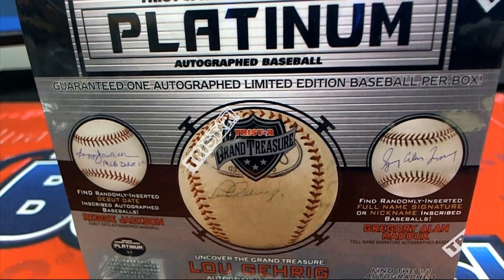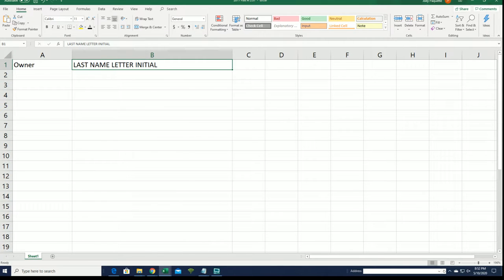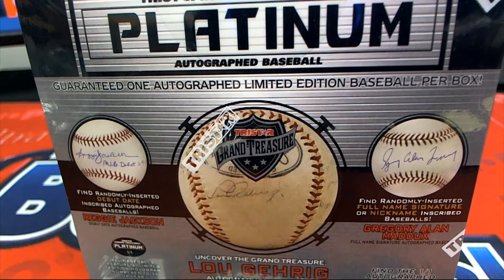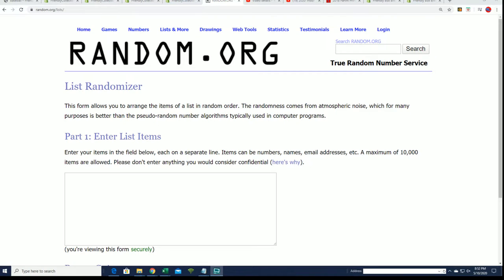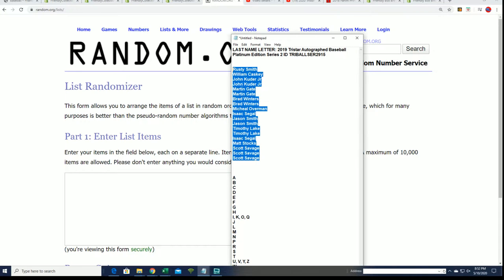Good luck in this platinum autograph baseball box break. We're going to find out who gets which last name letter in this rip. So we're going to get ready for this thing. Let's start the random right now. And good luck in this one that is happening. Scott, Rusty, everybody that got in.